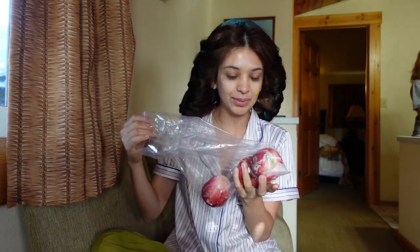I got these island apples I want to try. I need to wash them first.